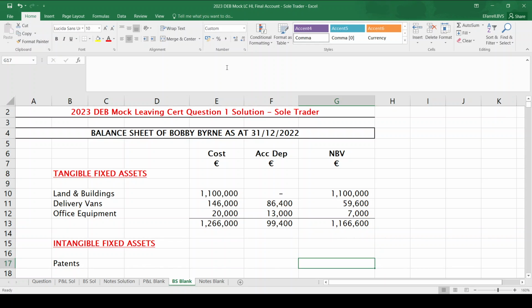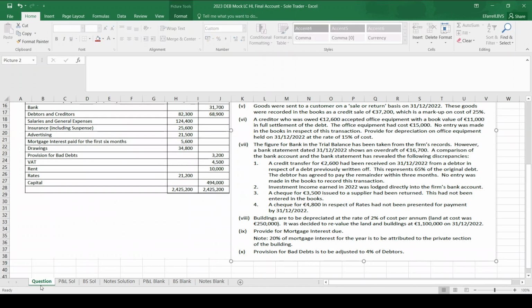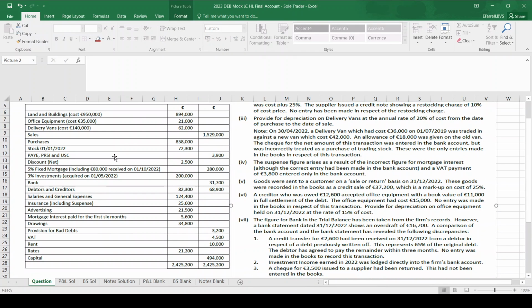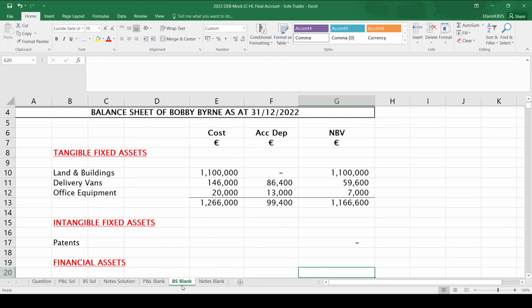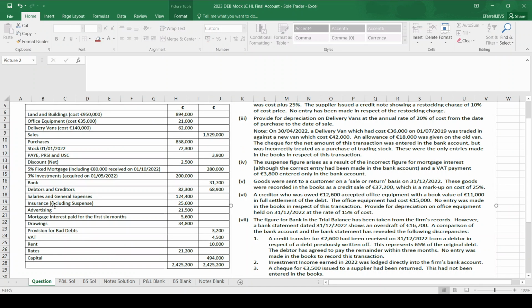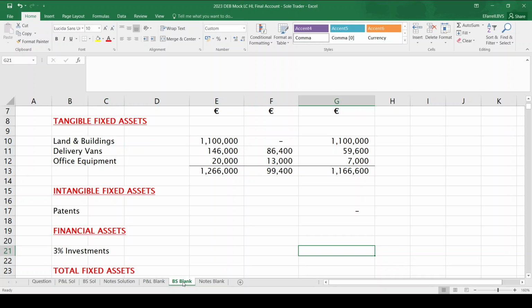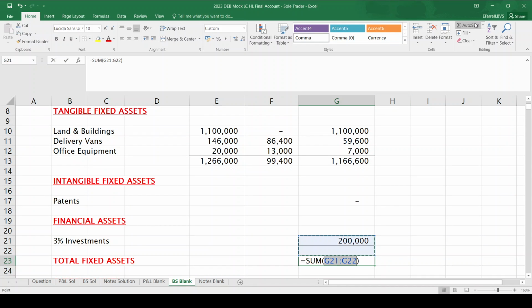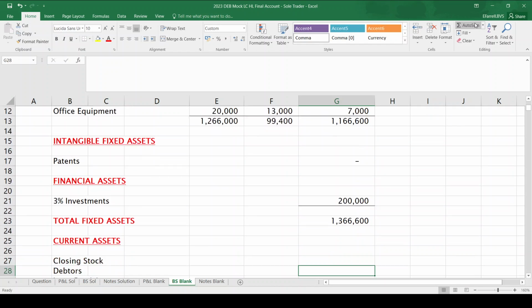Intangible assets, patents. There actually isn't any patents in this question. There's nearly always patents, but if I look at my trial balance here, I can't see patents anywhere. So I'm just going to leave that 0 or blank. And then my financial fixed assets will be my investments. So my investments are 200,000. So they will go in here, 200,000. And to get my total fixed assets now, I'm going to add my tangible fixed assets, my intangible fixed assets, my financial fixed assets, come to 1,366,600.